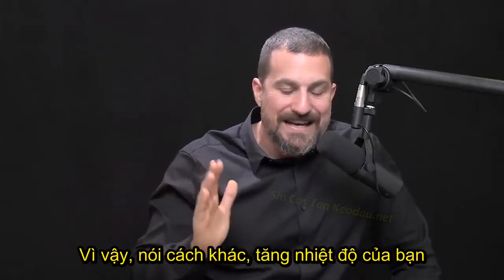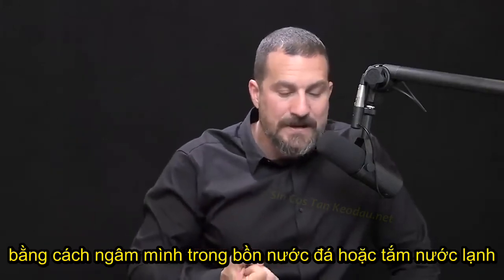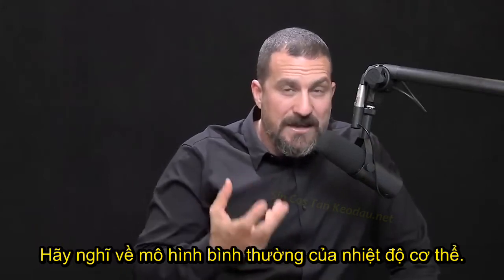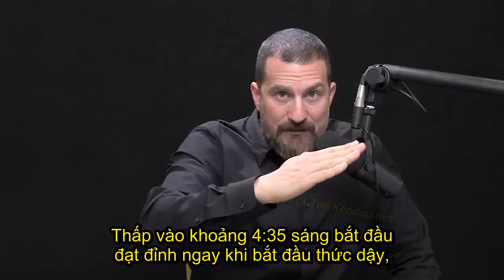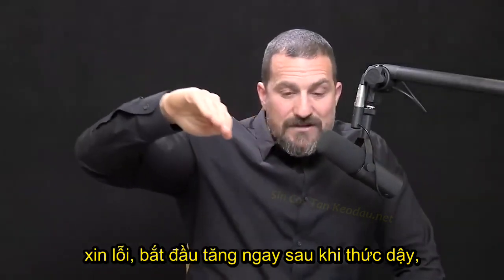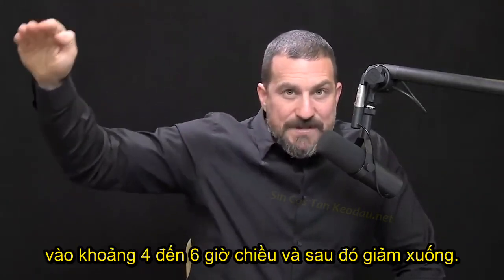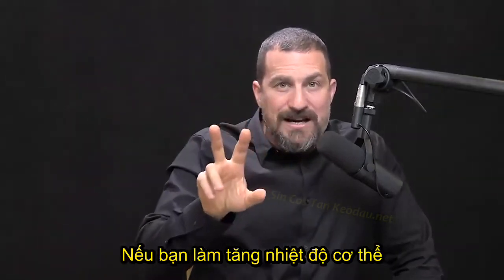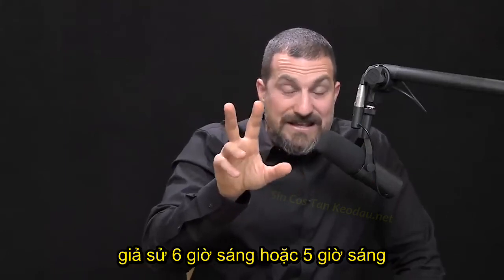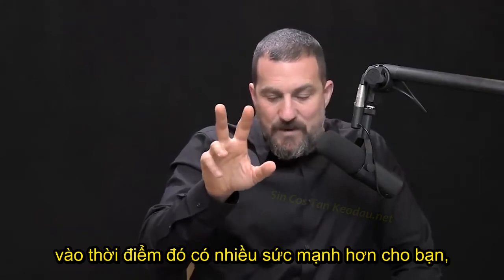Okay, so in other words, increasing your temperature by getting in an ice bath, or cold shower, or exercising, which causes a compensatory increase in body temperature. Think about the normal pattern of body temperature: low around 4:35 a.m., starts to increase right around waking, then a steep slope to a peak around 4 to 6 p.m. and then drops off. If you introduce an increase in body temperature by way of cold exposure early in the day, let's say 6 a.m. or 5 a.m., if you're masochistic enough to get into a cold shower at that time, more power to you.